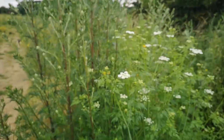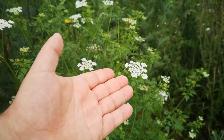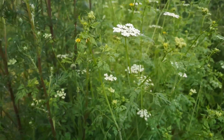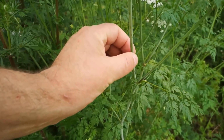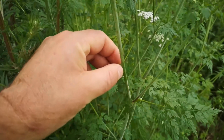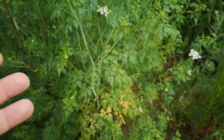Now here's a plant I don't recognise. I can tell it's a member of the Apiaceae because it has these umbels. It looks like cow parsley, except the stems are smooth and they've got this kind of powdery coating on them. The leaves are finely cut. I have no idea what this is.